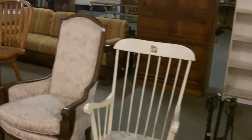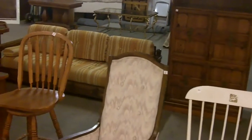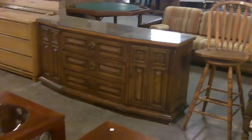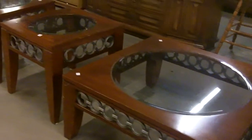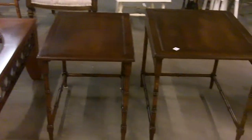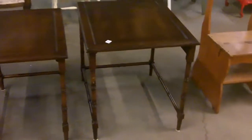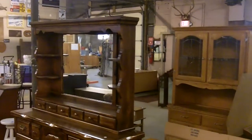Pretty cool stuff. You even got a cool old vintage sofa back there, that harvest yellow color, sort of a buffet perhaps. Neat matching set here. Got your coffee table and end tables there. Those are nice too. Game table in the back. Got a china hutch. Got another sort of buffet.